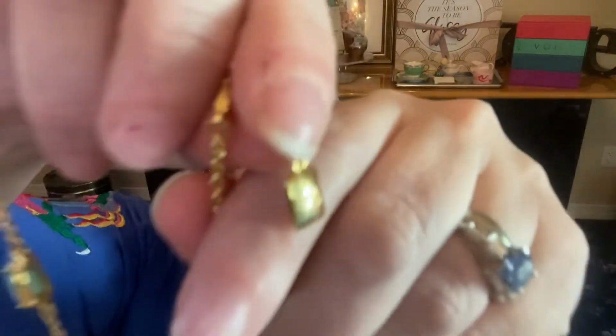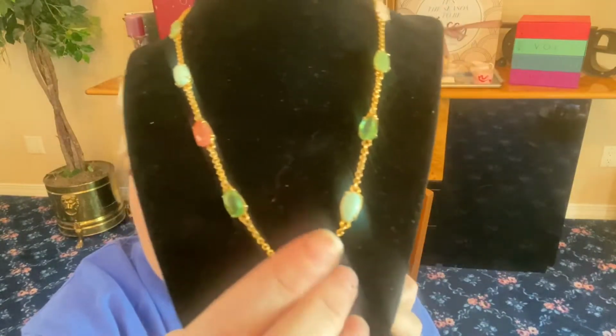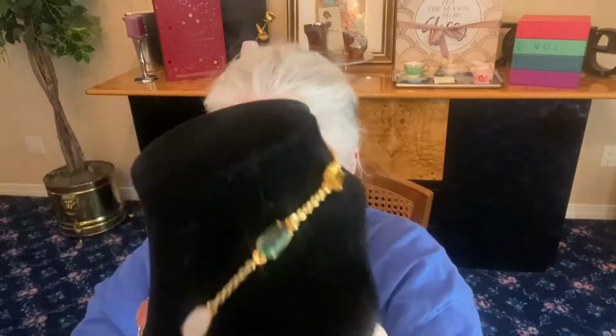Ralph Lauren necklace. Do you not see? Oh my God, this is beautiful. I don't know if these stones are real, but it feels heavy. It's definitely not gold. It's like vermeil, which is like 18 karat gold plated. Holy cannolis. Do we see this necklace? It's probably like a 16-inch necklace. You can layer with this one. Ralph Lauren necklace.